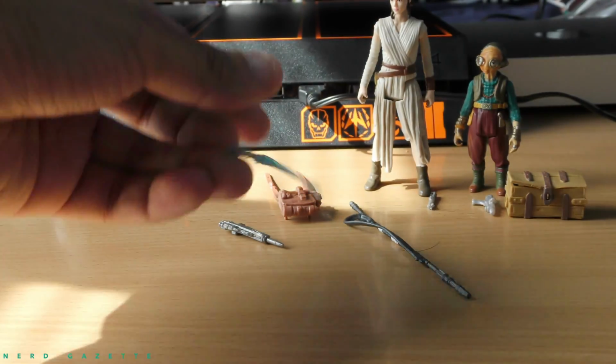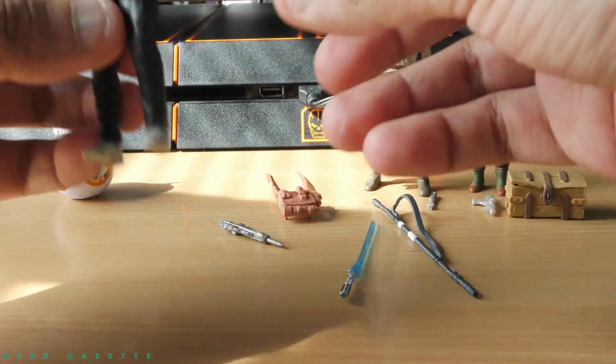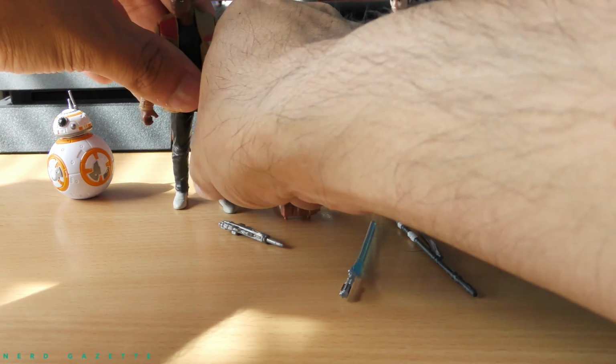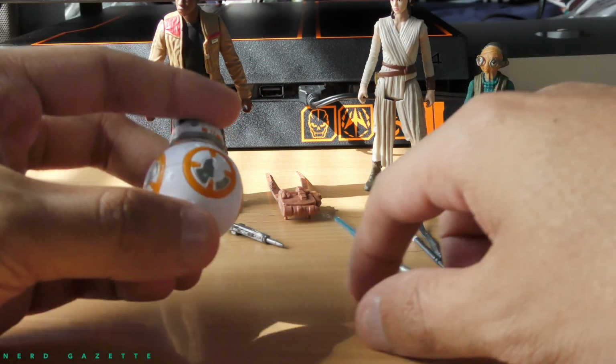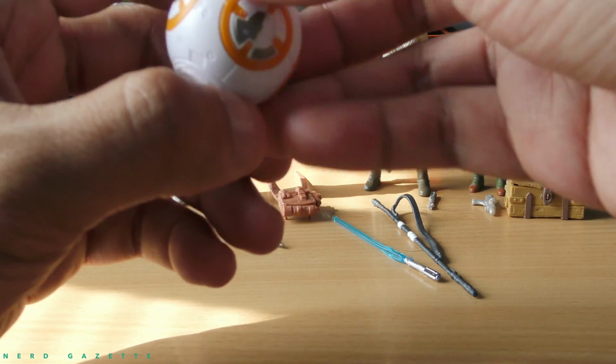However you choose to display your Star Wars figures, Rey can have it, Finn can have it, Maz can have it. Maybe she'd try to train herself back in the day and just feel like, I ain't having it. So anyway, let me just get down to the BB-8 and wrap up after this.